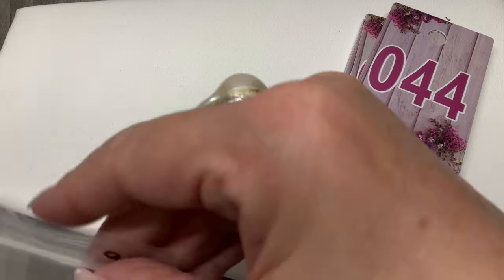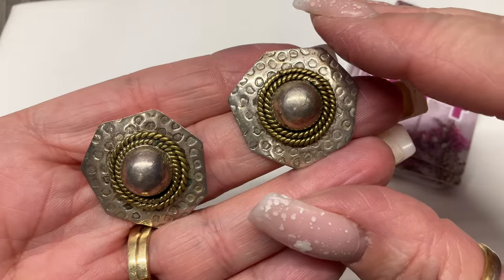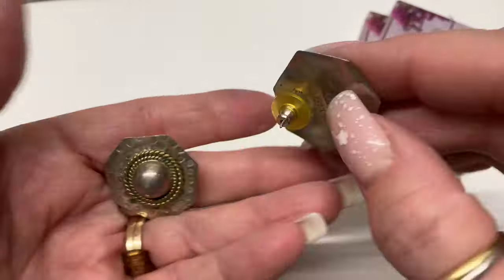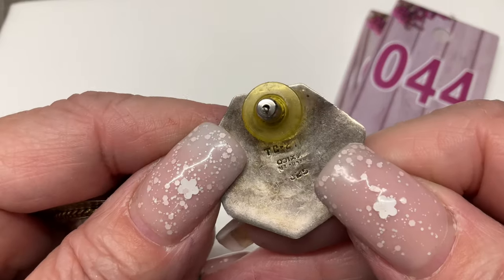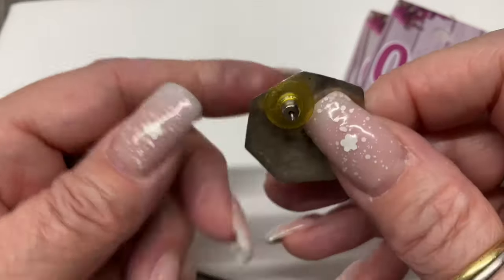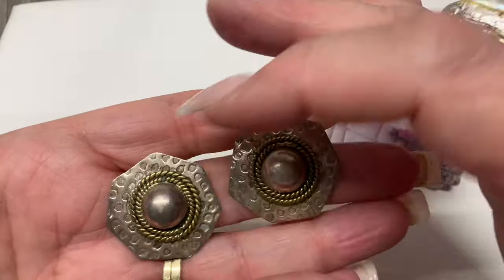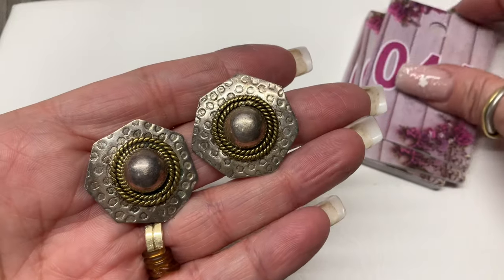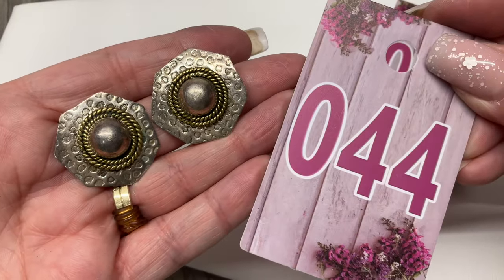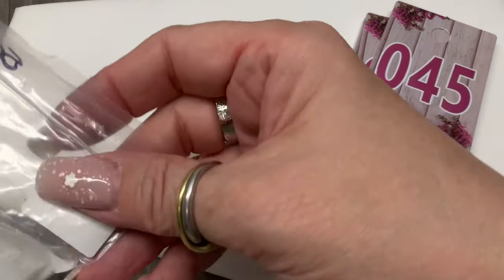Okay, here we go. These are sterling earrings coming at you. They're not going to be sterling backings, but there you go. Sterling and vermeil, it looks like. They are Taxco, Mexico, TC-21, I guess. Did I write a price? No. My guess is I probably asked like $25 for these, maybe $30. I will go $18, okay? They're Taxco. Taxco is good.